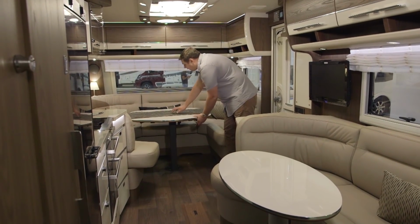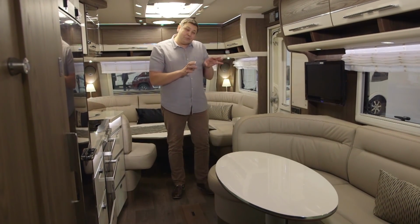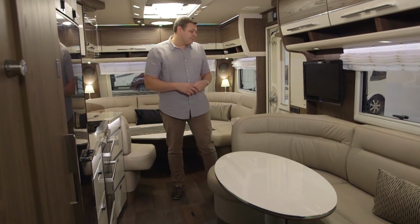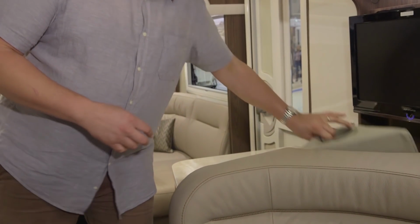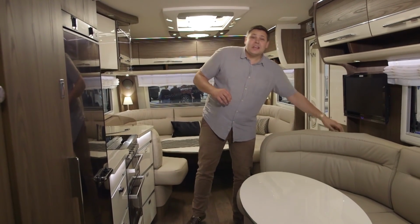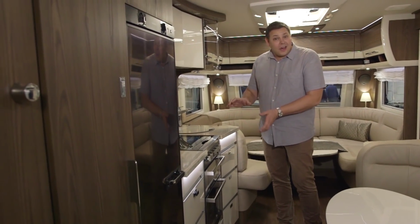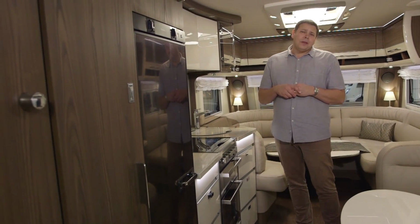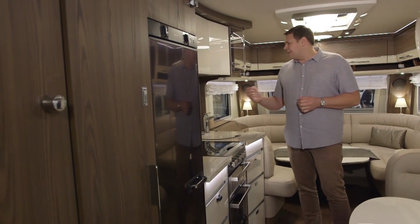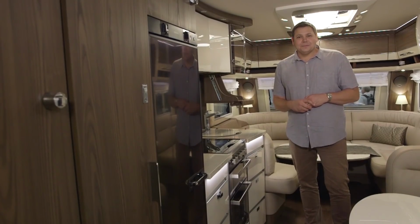This front one turns into a double bed by dropping the table. And the middle one is really only for kids to play out or potentially have your breakfast at. And how about this? Built-in cup holders. How very cool. Now you can tell that this van has been tweaked with British buyers in mind because it's got a proper oven, grill and dual fuel hob. But just in case you thought it was betraying its continental roots, check this out. A special cabinet just for your coffee machine.